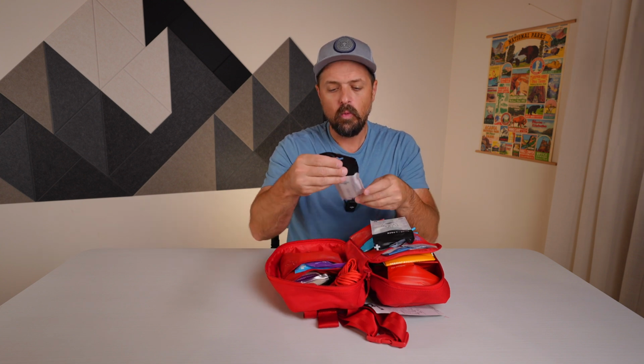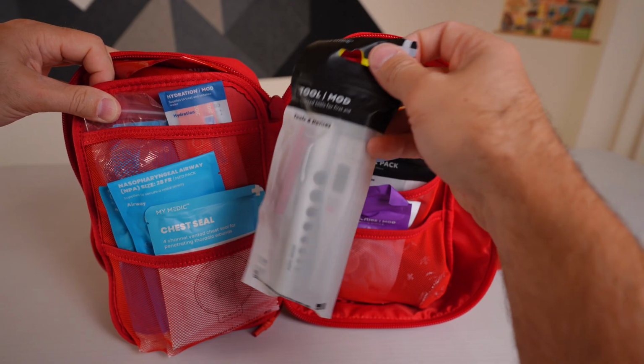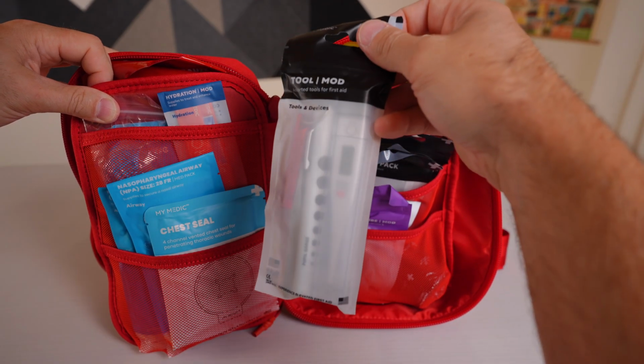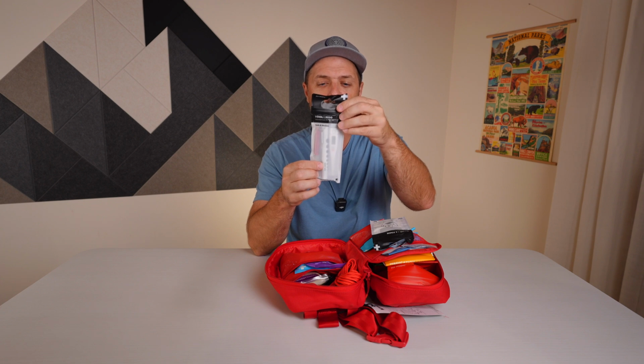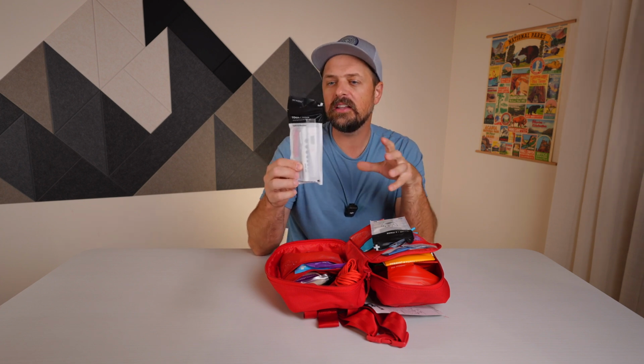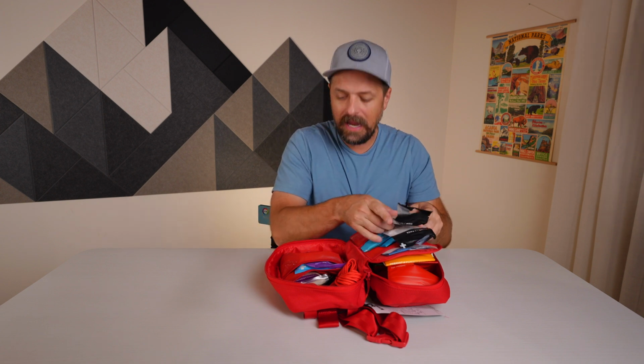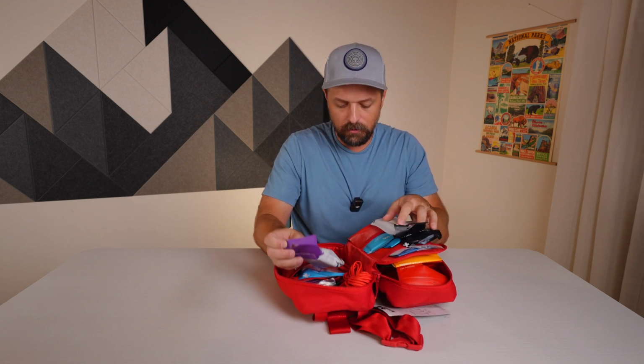Then we've got, wow, a tool mod. This is great. There's a thermometer in there. There's a thermometer, a whistle, a pin light, a pair of tweezers, and 5 thermometer sheaths that go over it for sanitary reasons if you need to take multiple people's temperature. That's just so handy to have. Let's see what we got here.